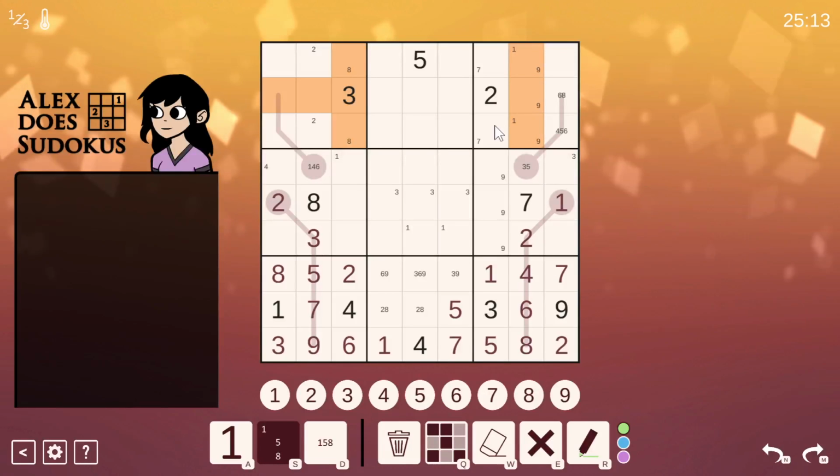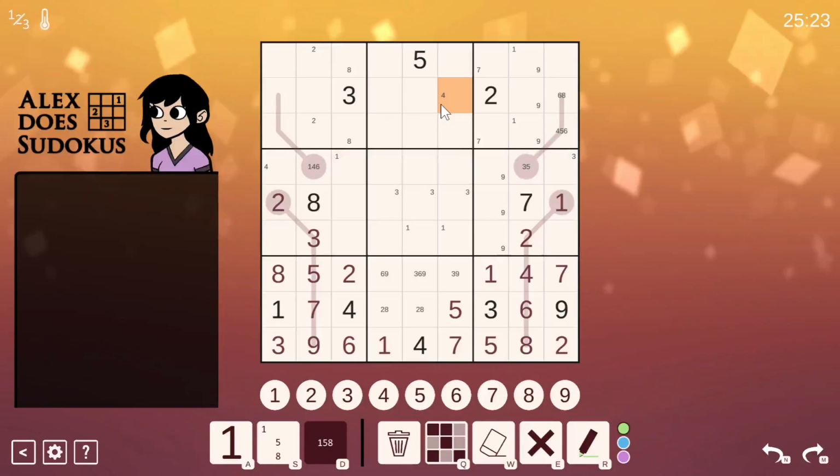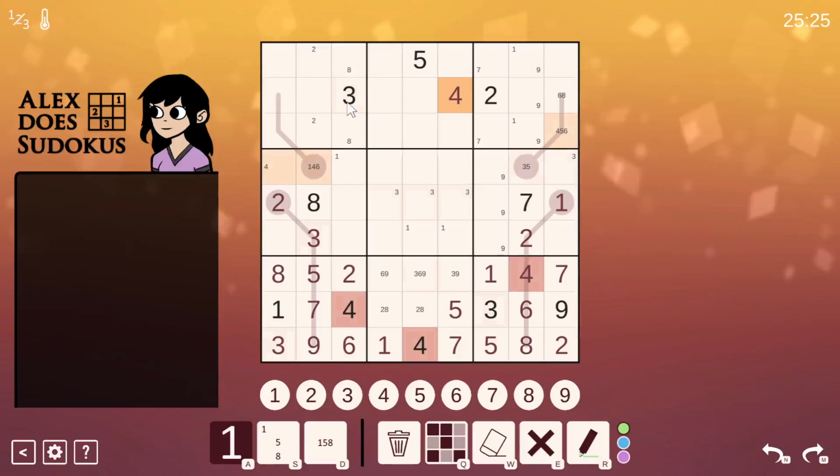4 can't go in there either, and it can't go in here. So I've got 4s locked in rows 1 and 3. So that means these are 4s, but that can't be a 4 because it's next to a 3. So I've just placed a 4.